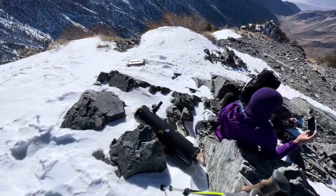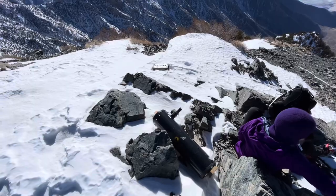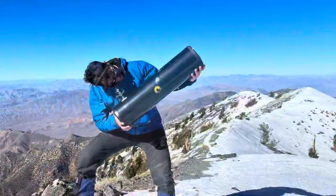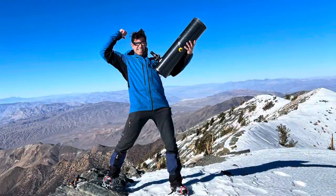Look, there's a telescope at Telescope Peak. Of course the telescope didn't work, but it made for one hell of a prop for some summit photos, that's for sure.